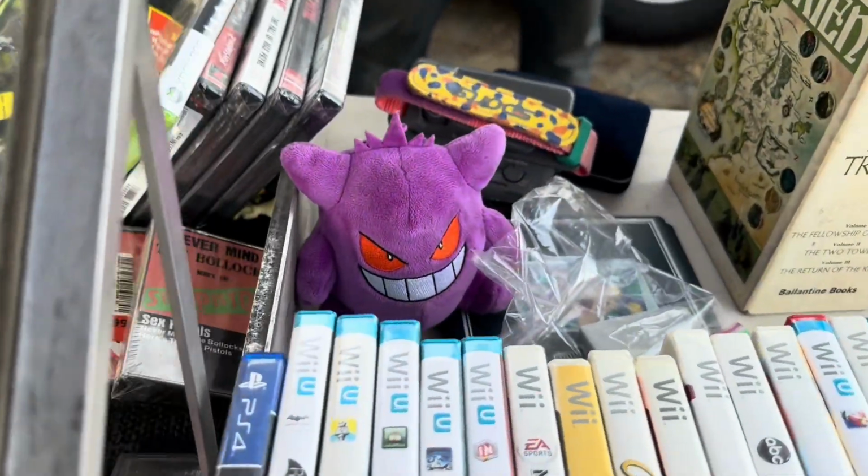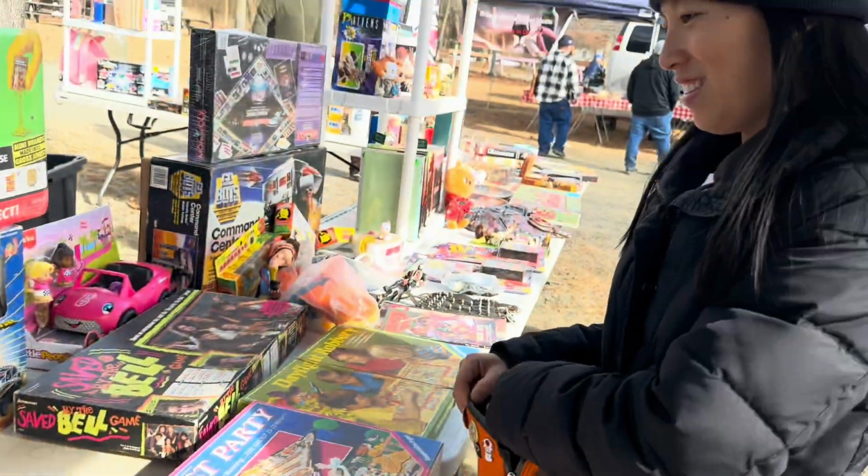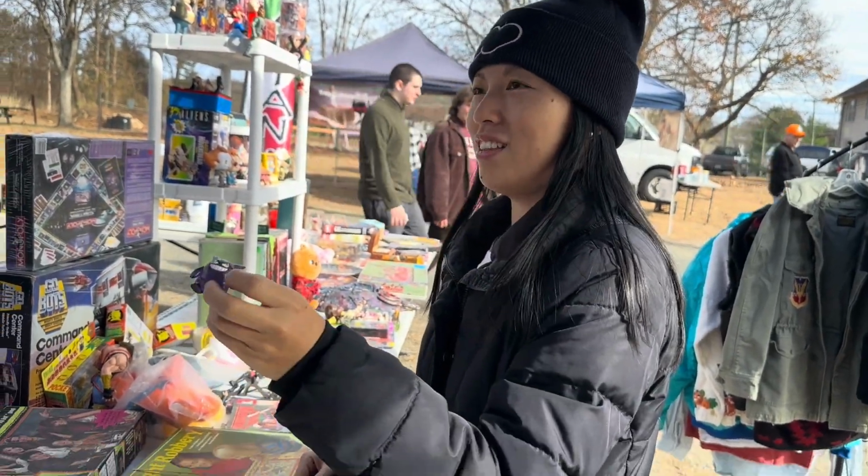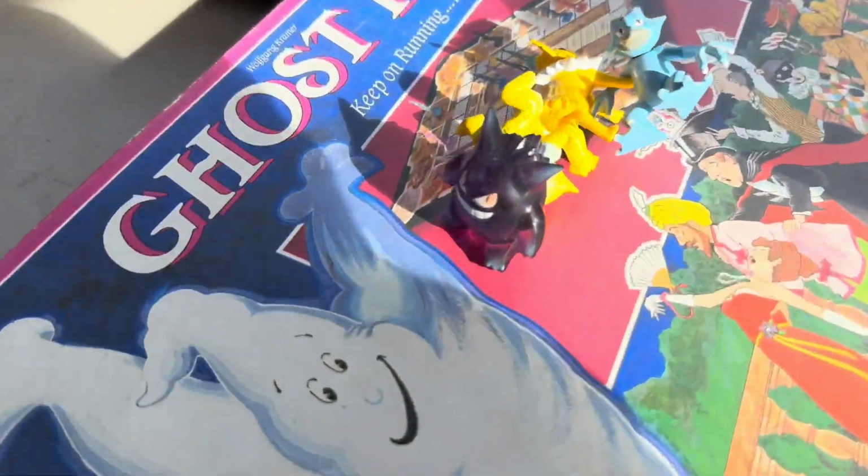No, definitely not. Oh, look who it is. It's Gengar. Yeah, I know one. I know more about the Pokemon than you. Gengar. There he is. Gengar.